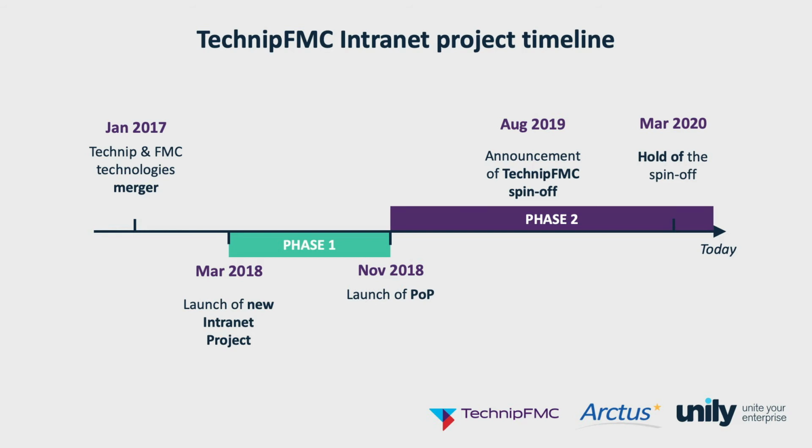However, in March 2020, because of the sanitary crisis and the unstable oil and gas markets, there was a hold on the spin-off. So we had to reverse back to the current platform to ensure company employees had access to very critical information about COVID-19 and the market. So the intranet has a very pivotal and central role to play, and we are also facing the challenge of constantly adapting to the strategy of the company. That's one of the first challenges, and we're going to cover a few more later.